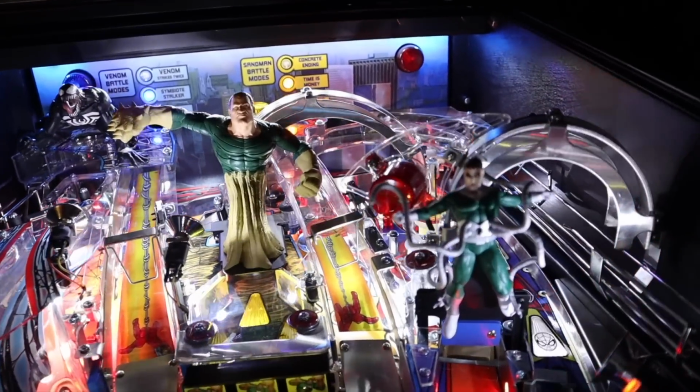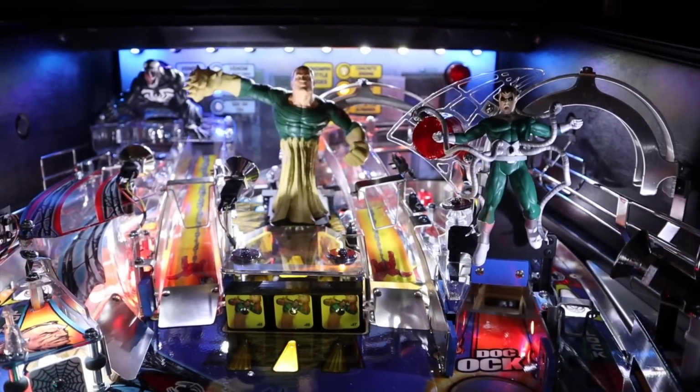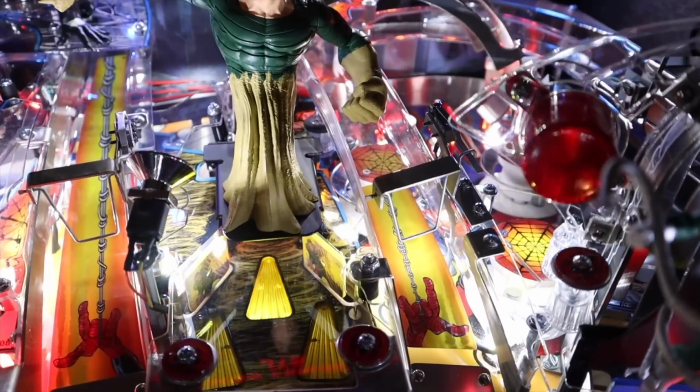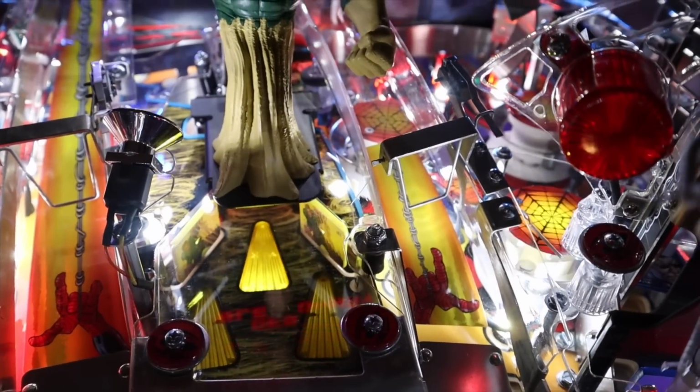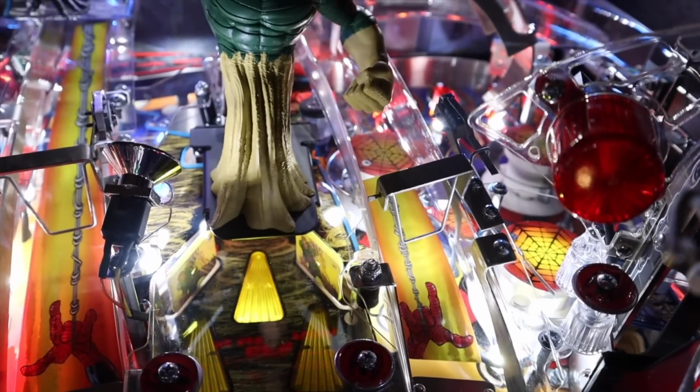Directly to the right of that is your Sandman shot, straight up the middle, very much like Attack from Mars. It hits your 3-bank stand-up, and that bank drops down. You now have access to the inside of Sandman. You've got 2 targets on the left and the right there. Hit those, or the center.